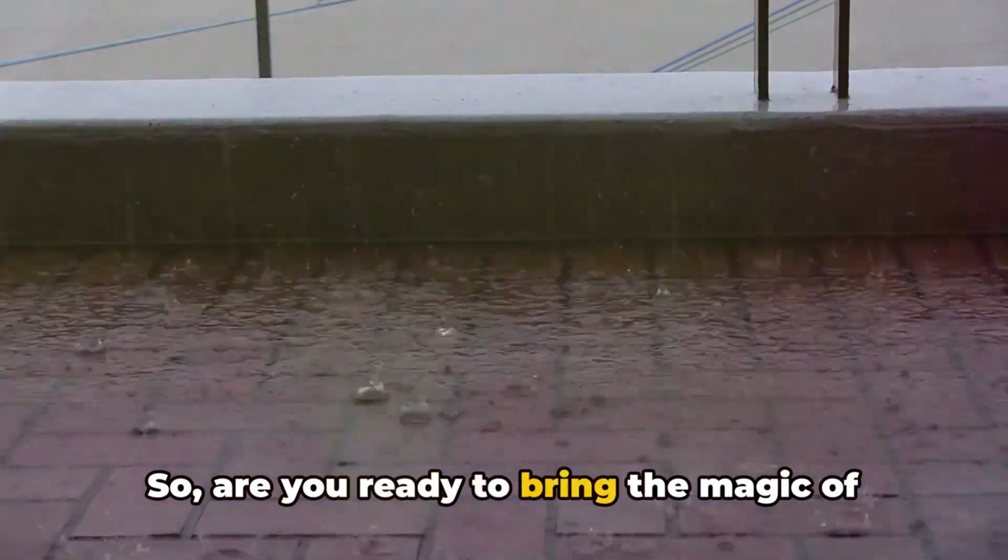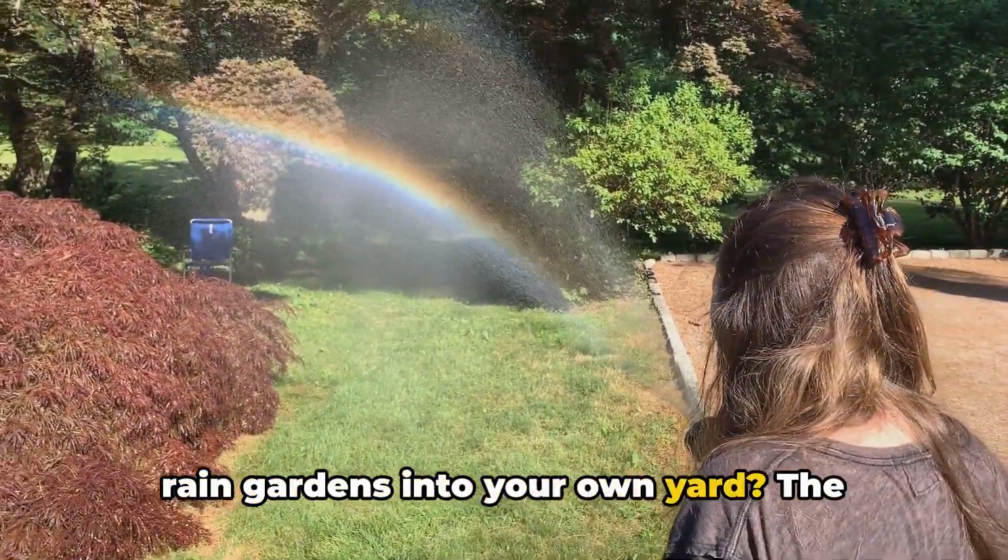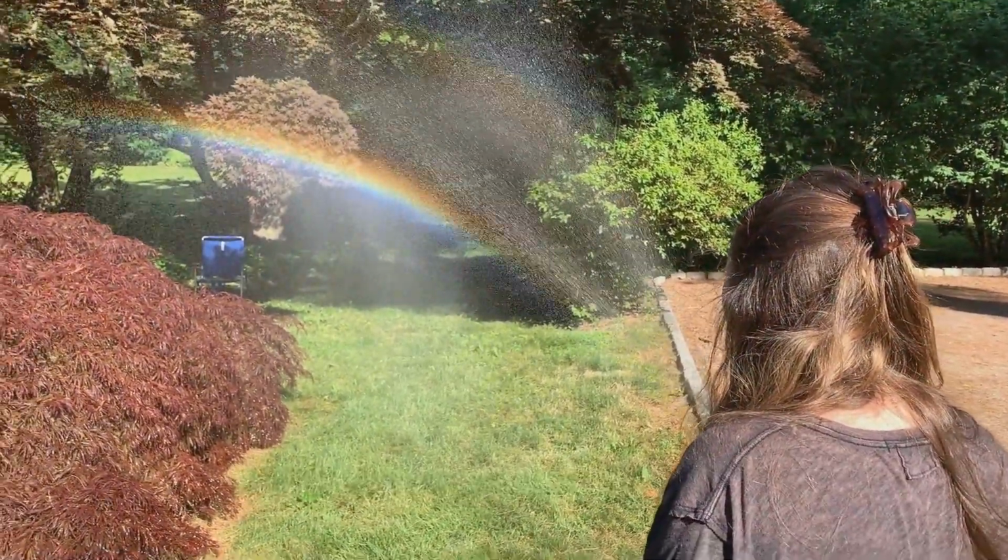So, are you ready to bring the magic of rain gardens into your own yard? The environment will thank you.